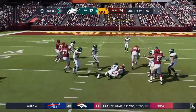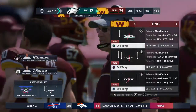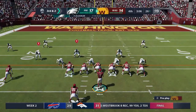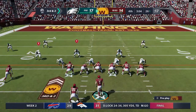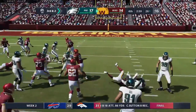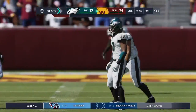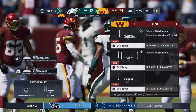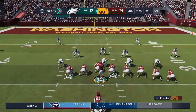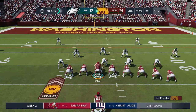From the shotgun now, here's an inside give. Give him 4 on the carry, and it'll make this a 3rd and about 2. He was brought down at the 26. It's a gain of 4. They'll run out of the gun with Kamara. And he's going to get the first down here as he's taken down at the 22. That's good. They're able to convert with a gain of 4. 1st and 10, and they've got 3 tight ends out there. A jumbo package look.